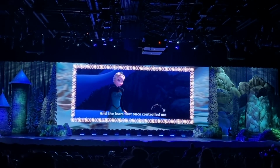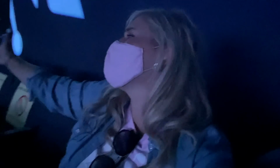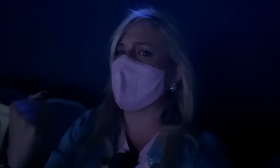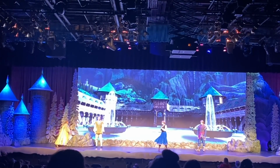I truly enjoy that show so much. I think it is so underrated and so fun. Everyone around me was laughing. I saw some dads getting really into it. The storytellers were cracking jokes I'd never heard before. Everyone was laughing out loud. At one point, they were making each other laugh out loud, which is like my favorite thing ever. So that's a great filler right now.